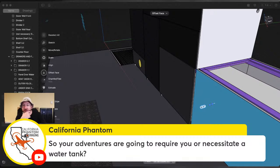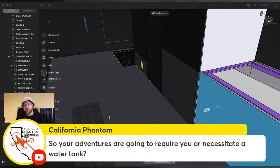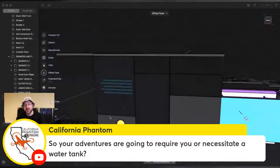So your adventures are going to necessitate a water tank. Yeah. I plan to be off-grid driving around different parts of the world for a long time, and I want to have a shower, and I want to have a coffee maker, and I want to have an ability to wash things. So having water and being able to exist for a long period of time is something I'd like to do.